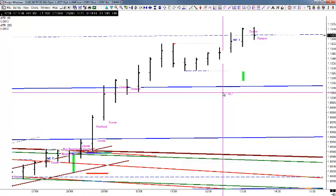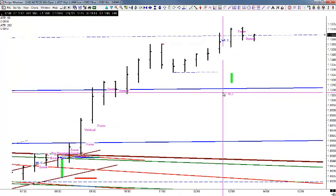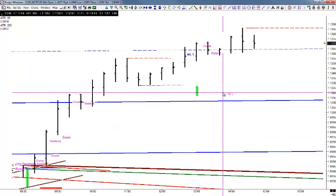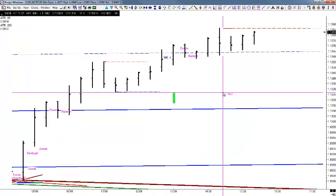Retest. Okay, there's my retest. New top? Okay, good. Now I've got a top. If I have a top, what can I have? What can I look for? Yeah, bottom. Where's the bottom going to come in?